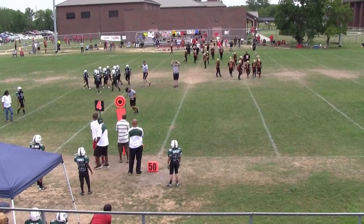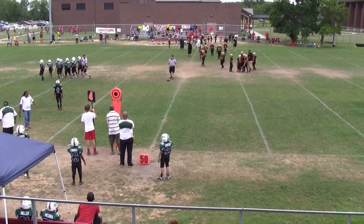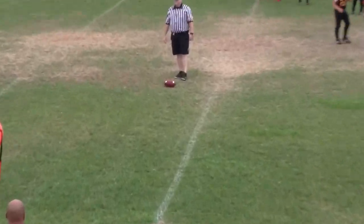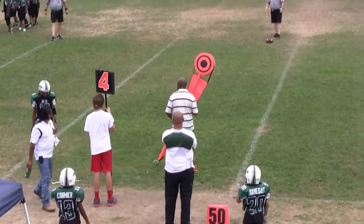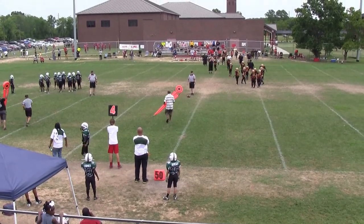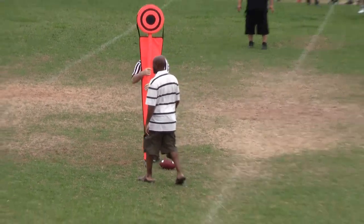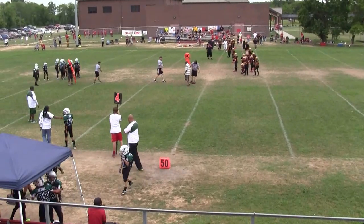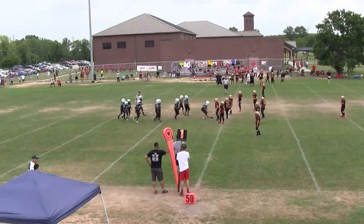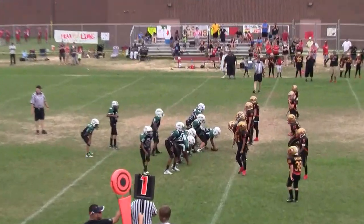It's close. But it looks like he has it. They're going to measure. That's the first down for the Jets. First and 10 on the Jets 49. 3:48 left in the game.